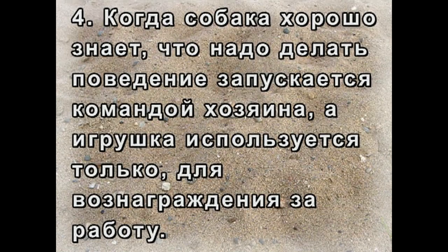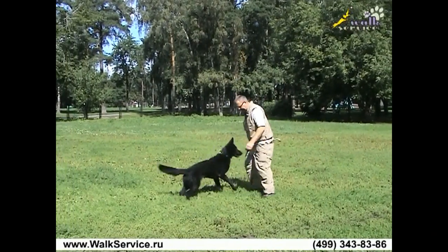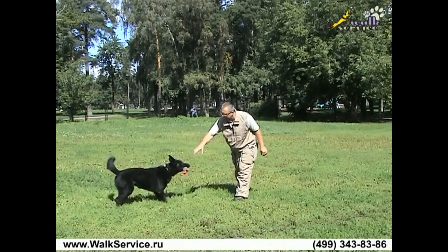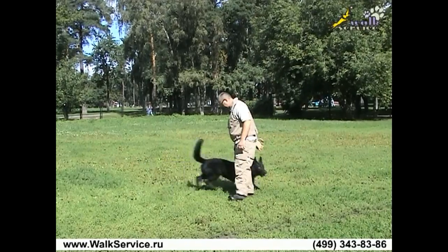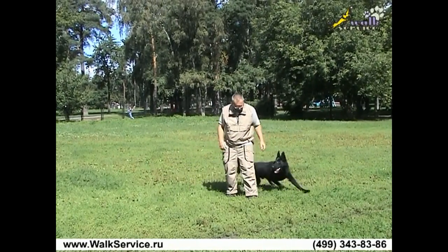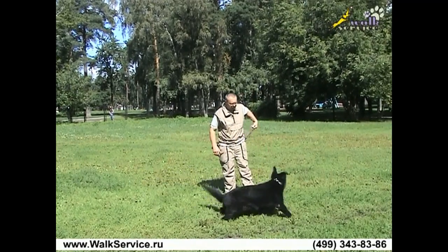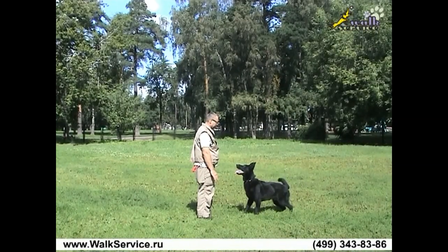When the dog knows what to do, the behavior starts with the master's order. The toy is used only as a reward for work. Walk. Go. Okay. Good. Round. Flop over. Good. The toy prey is the ability to motivate the dog and a convenient way to reward it.